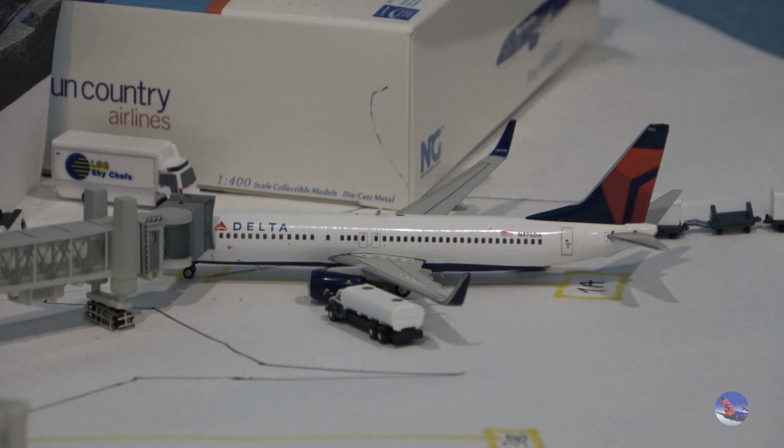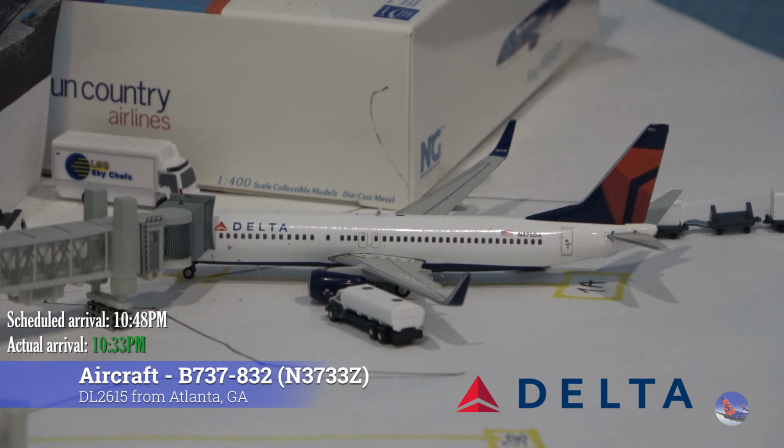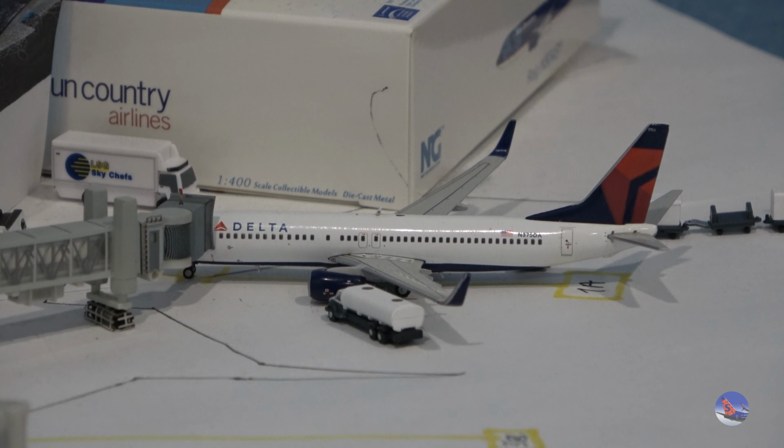at gate number 1. This is the Delta Airlines Boeing 737-800 coming in from Atlanta as flight 2615. This arrived in at 10:33 p.m. ahead of a scheduled 10:48 p.m. arrival. All flights in this airport update are from Tuesday, January 16th.